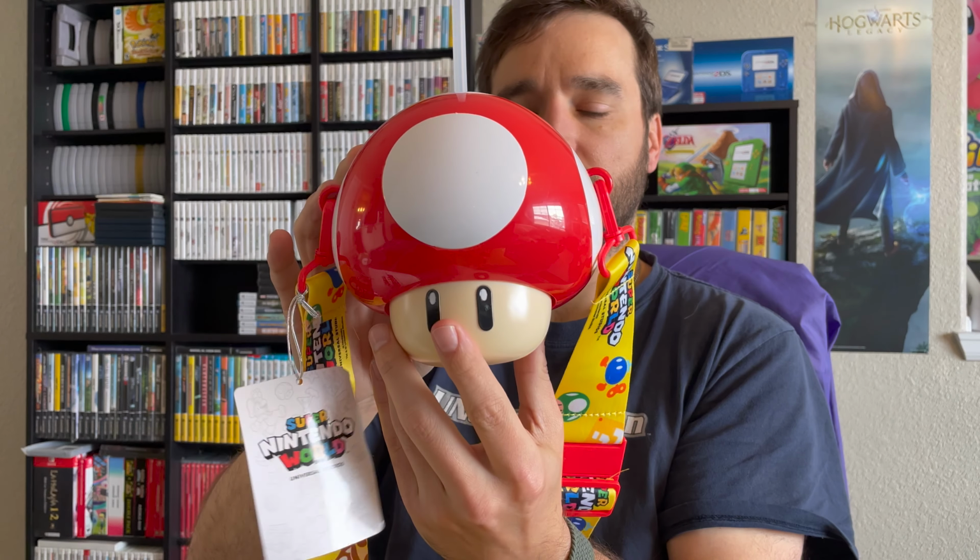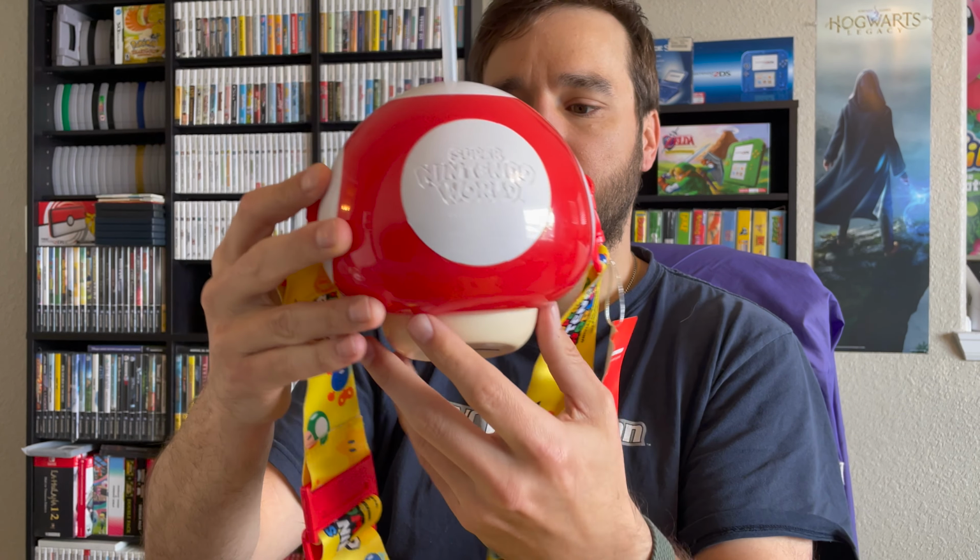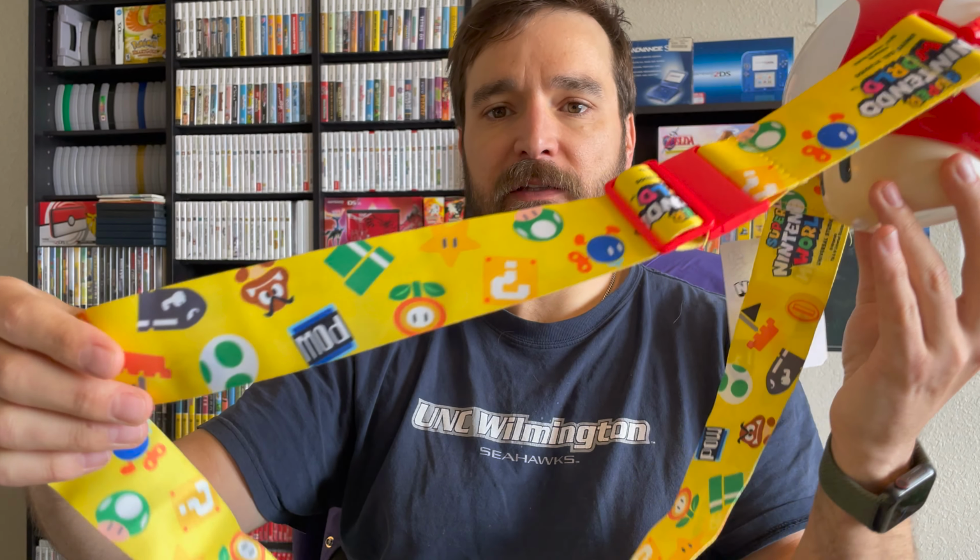We've got our super mushroom here. Also can be filled with any soda. This one still has the tag on it, so you can kind of see what those look like. And this one has the yellow lanyard on it.